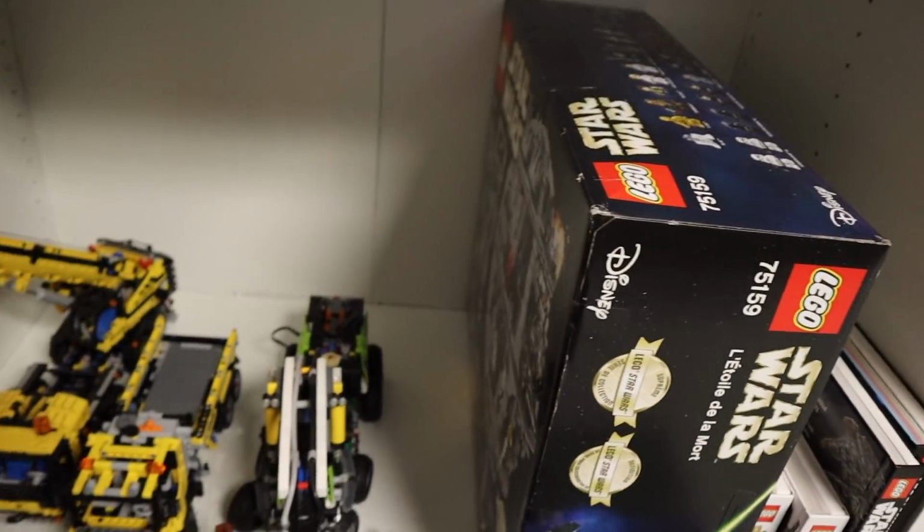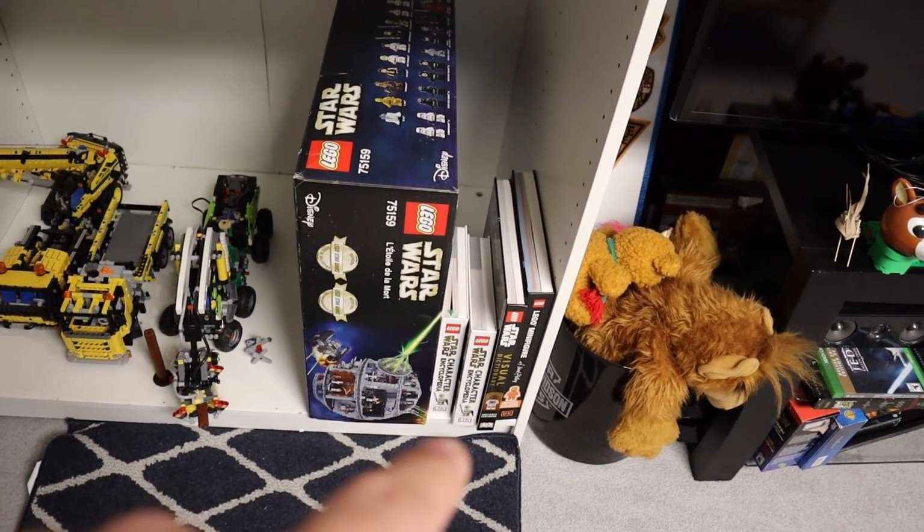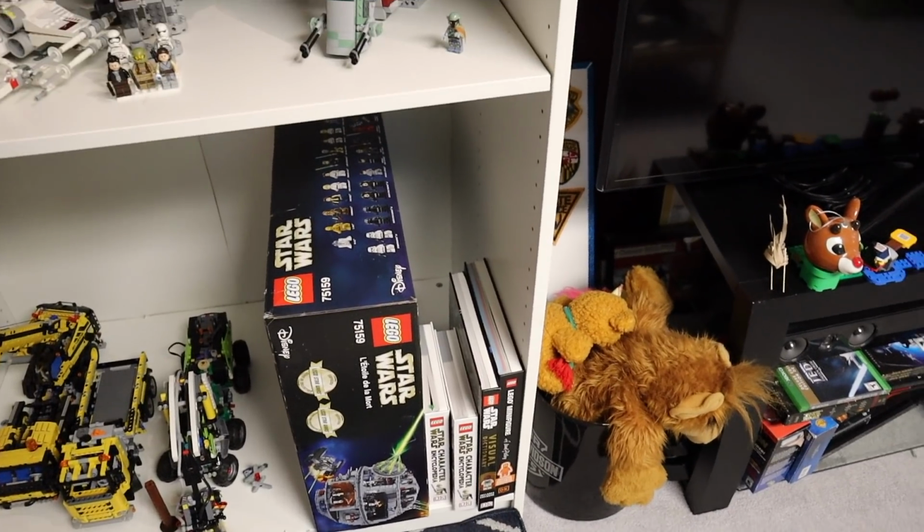Death Star I haven't built yet. Don't know why I have it out here. Figured out yesterday I have 2 of those books. I don't know why. I just have them. But yeah.